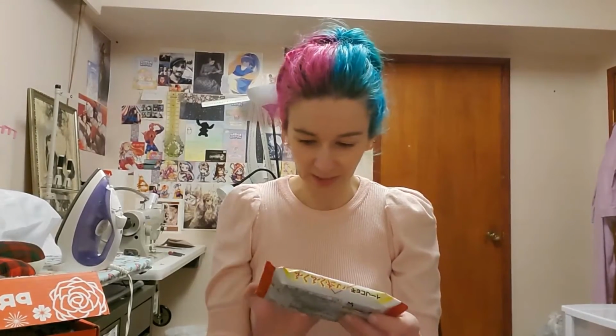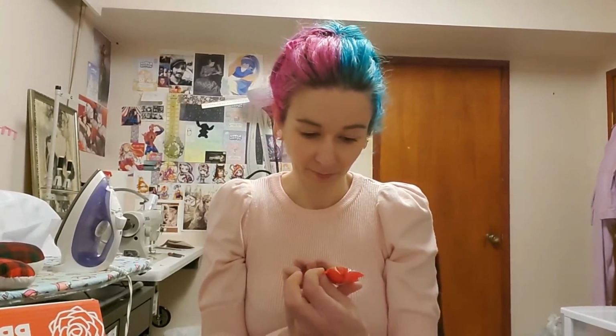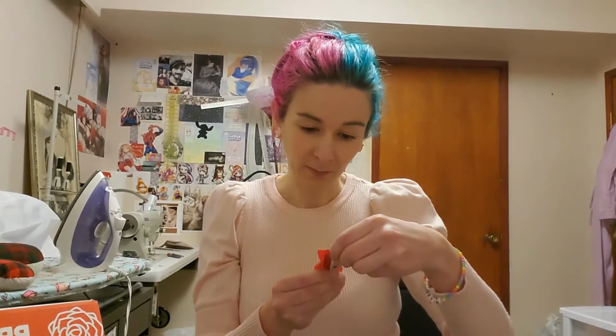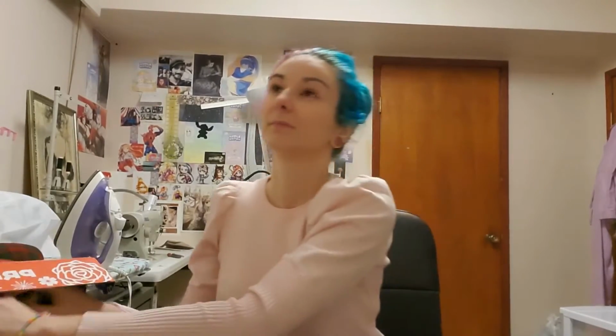Like one of those wafer fishies, but I don't know what flavor this is. Sake? Who knows? I'll have to look in my booklet. Little thing. Little hard candy. No idea. Maybe plum? Vegetables here. Carrots. That looks good. Oh, dropped one.